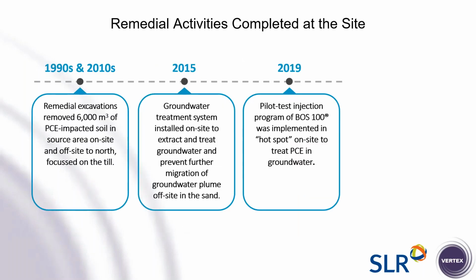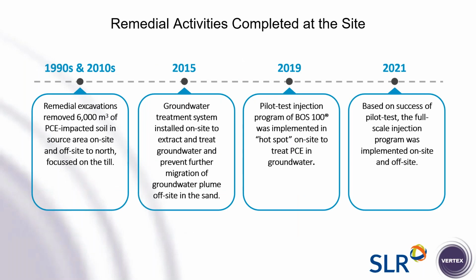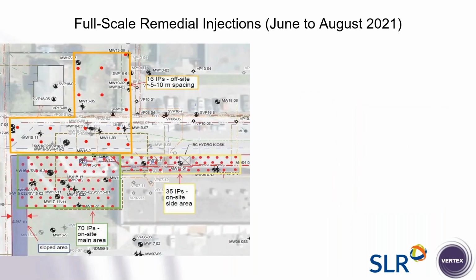So here we are, 2019, 2021, because there was about a year's worth of monitoring eventually before we got around to doing the full scale injection. So 2021, the injection program took place in both on and off-site locations at the property. Here's a layout of the site. You can see a much higher density grid across the property itself. Those are the closely spaced red points in the green box and the yellow box. And then off-site, it was a looser spacing, fairly widely spaced and lower density.